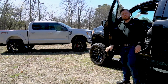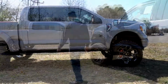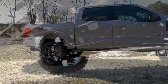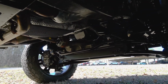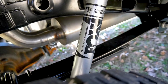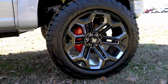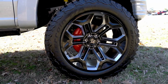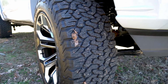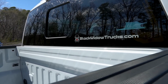So now that we've explored the Rocky Ridge, let's check out the Black Widow. The Black Widow, as stated, has a lot of similarities to the Rocky Ridge. It also features a bespoke 6-inch suspension lift, although this one is built in-house by SCA. But they do feature the same Fox 2.0 Adventure Series shocks. A bespoke 22-inch wheel that you cannot buy off the shelf adorns the truck, mated to the same BF Goodrich KO2 all-terrain tires. What's cool about the Black Widow is all the instances of the Black Widow logo.